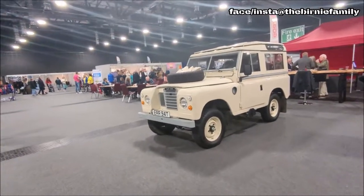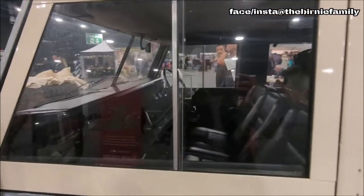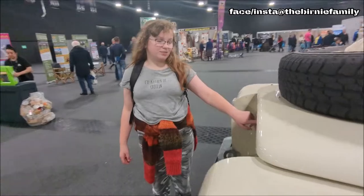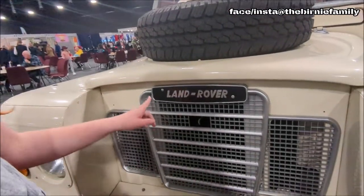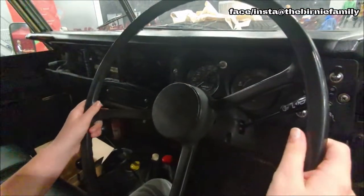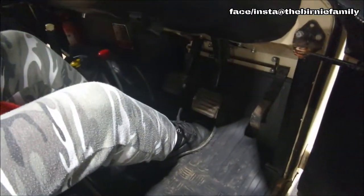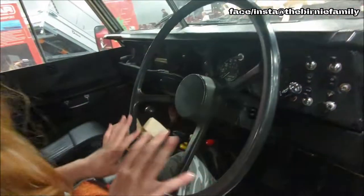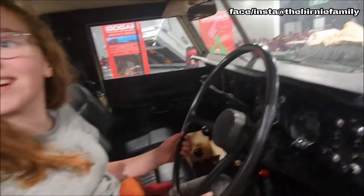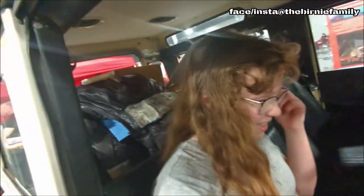Got to check out my old Series 1 Land Rover. That's an old, old, old one. Yeah. Look, the wee dash. That is old. Look how beautiful it is. Obviously, this has been well maintained and looked after, isn't it? This is gorgeous. So beautiful. I love it. And look in the back.